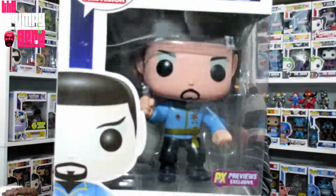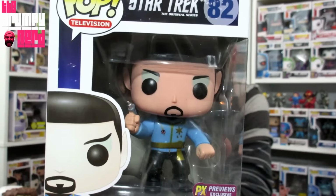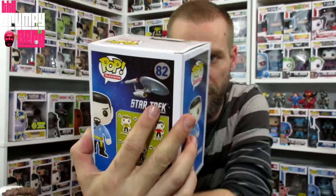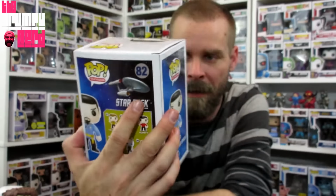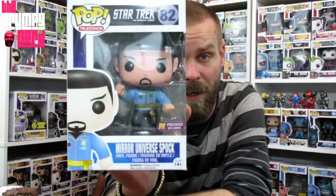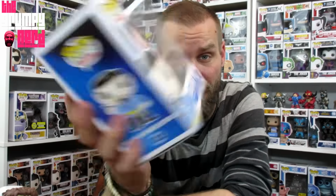Mirror Universe Spock. So I don't understand this pop at all. Mr. Spock is wearing eyeshadow, and he's got a goatee, so I don't really understand what this is. It really makes me laugh, but I think it's a cool pop, and like I said, it's a PX preview, so I had to pick this up, but I just wanted to get it because it's so freaking weird, and I don't understand it. So if you are a Trekkie, let me know in the comments what the hell I'm looking at here, because this is just really weird.